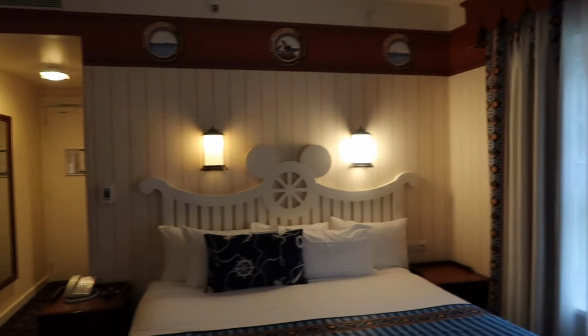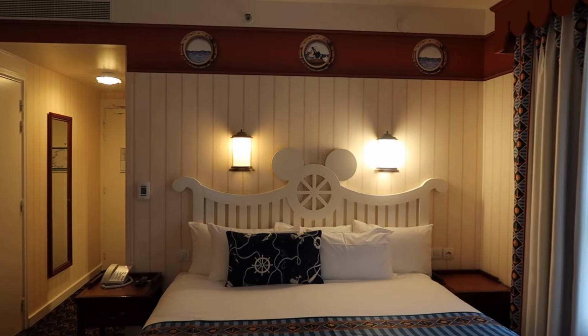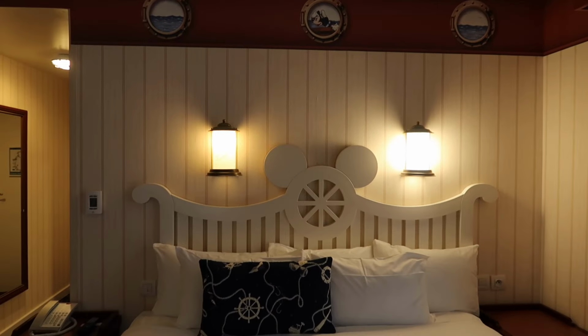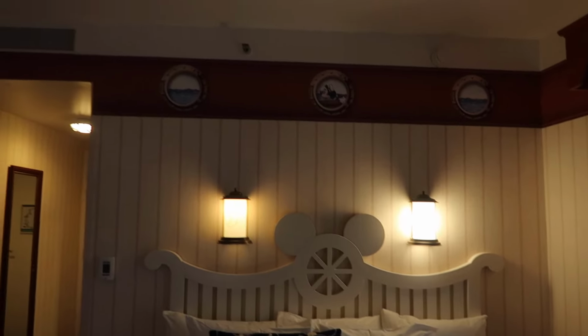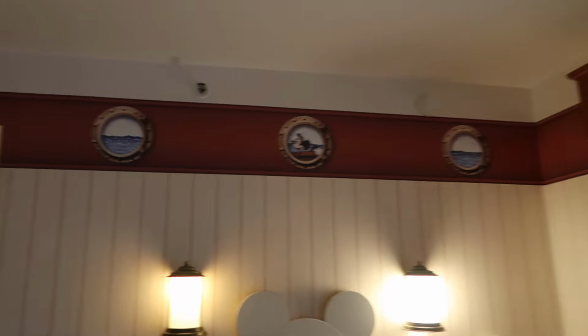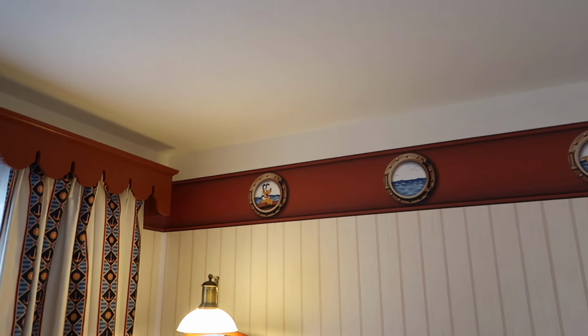And then for our king bed, I do think this is really cute and very yacht club-esque, with the sailing motif happening here for the Newport Bay Club. It's also a nice little border around the whole room with a little Mickey there, and a pelican over here, and Pluto.